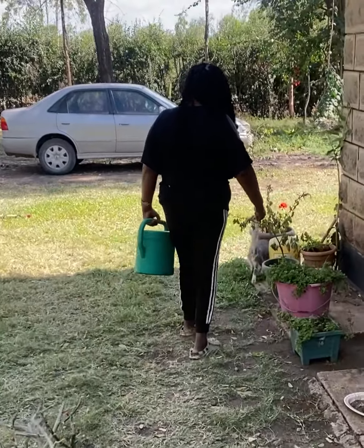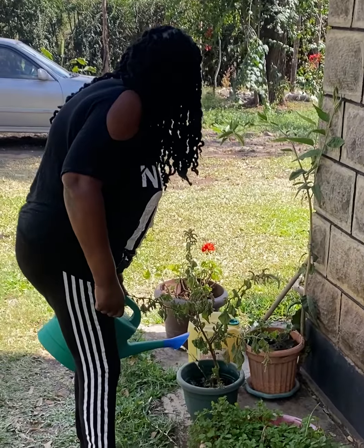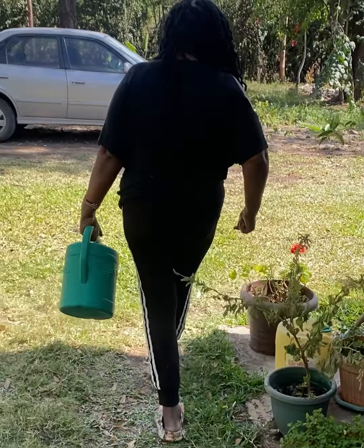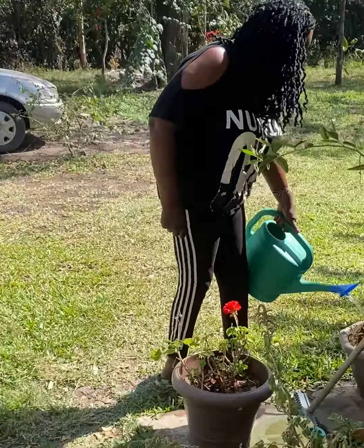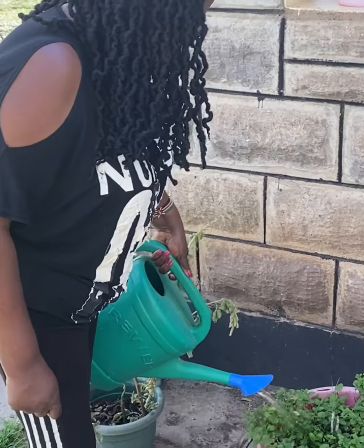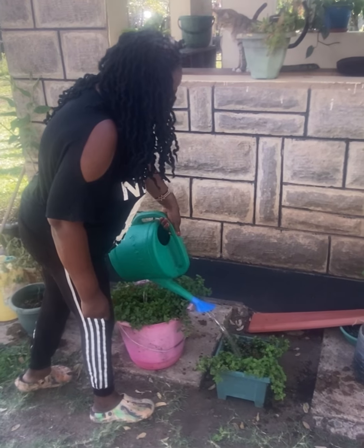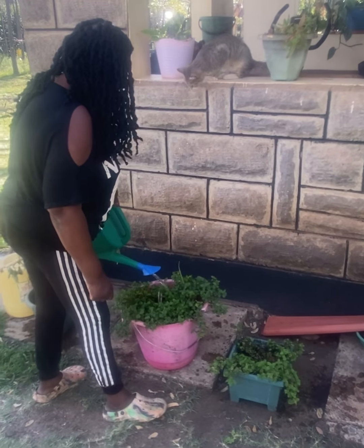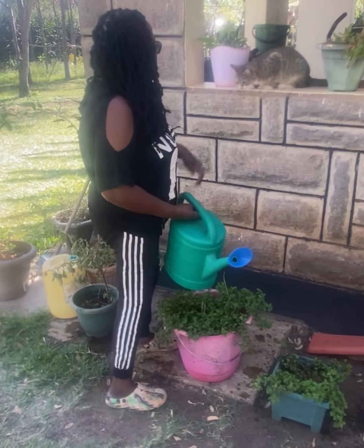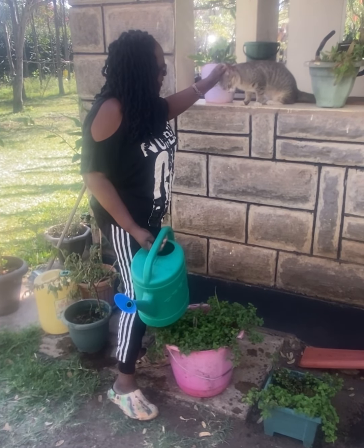Guys, I have a man-made borehole for my water supply and two tanks for storage. The small tank is connected to my house for domestic use. The big tank, I use it for farming. That's Skippy, my first cat, and it's the mother of the rest of the cats.